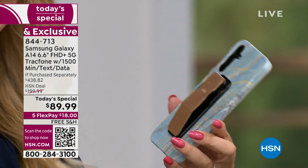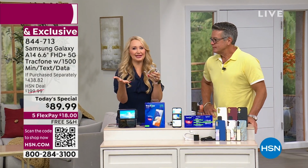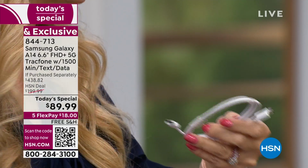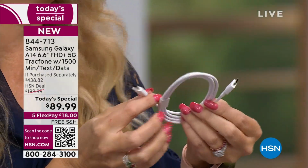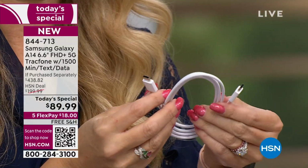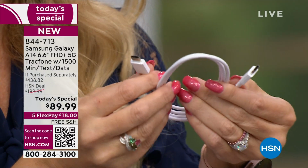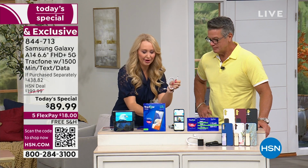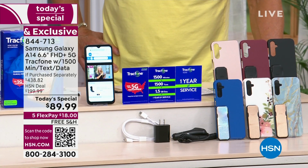You're also getting this cable, and you may look at it and think, I don't know what to do with this, because it's Type-C on both sides. So what Samsung did in order to reduce their carbon footprint and save a little money is they took the bricks out. Charging bricks were not a thing just a few months ago. Now TracFone always did include a brick, so they went to Samsung and said, we need a brick in this bundle. So HSN worked with the team, and now you have this C-to-C charging cable, but you're also getting an upgraded 20-watt rapid charge charging brick.